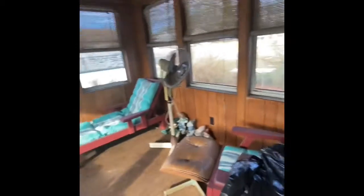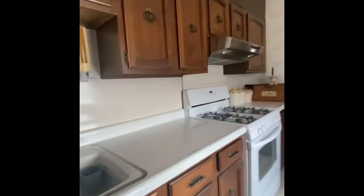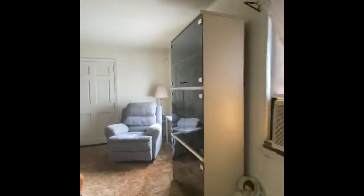On the back side, I see the carpet has to be changed, which is like a 5 by 5 area. And as you enter the kitchen, okay, neat. You can just come and rent. I don't think you need to do anything. Gas stove, nice. There's radiator heat. It's a carpet closet with a lot of doors. Wow.